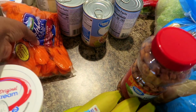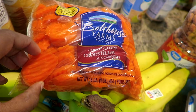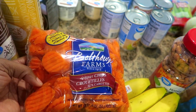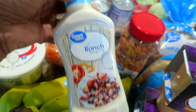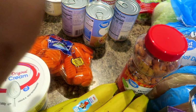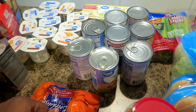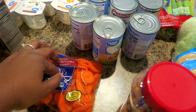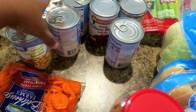I have some carrot here. So I'm trying them out with these sliced ones instead of the regular stick. I'm gonna give that to them with ranch, so that way they get good stuff in their lunches. Even though we might be poor, doesn't mean that we have to eat bad. Anyways, I'm rambling.